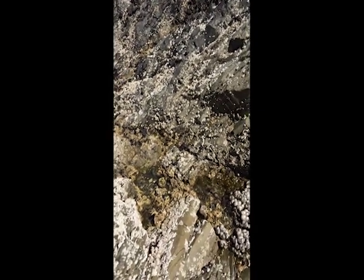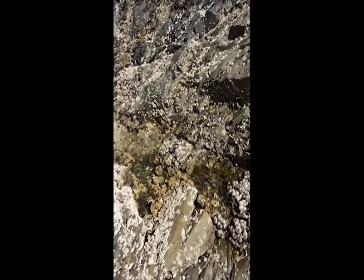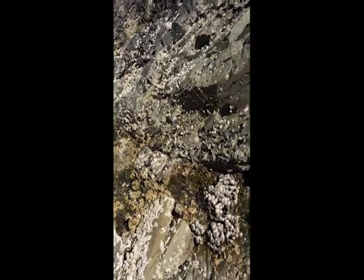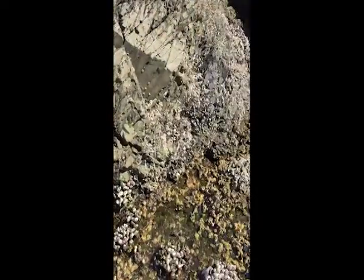Oops, sorry, we're kind of losing focus here. There we go. But those barnacles, again, are crustaceans. So kind of funny to think that they're related to something like a crab, but they're stuck to a rock. They're not mobile like a crab.